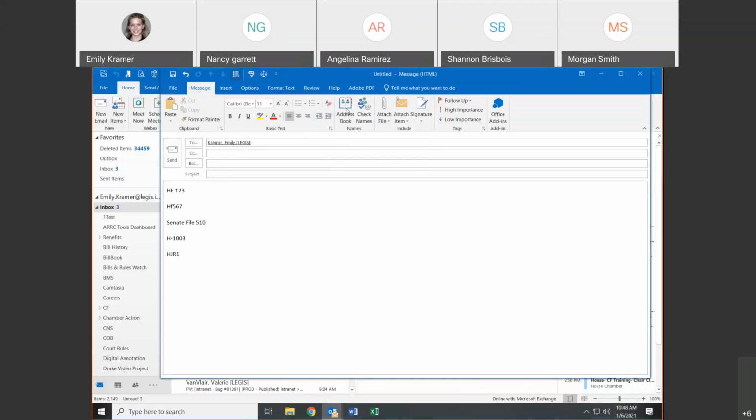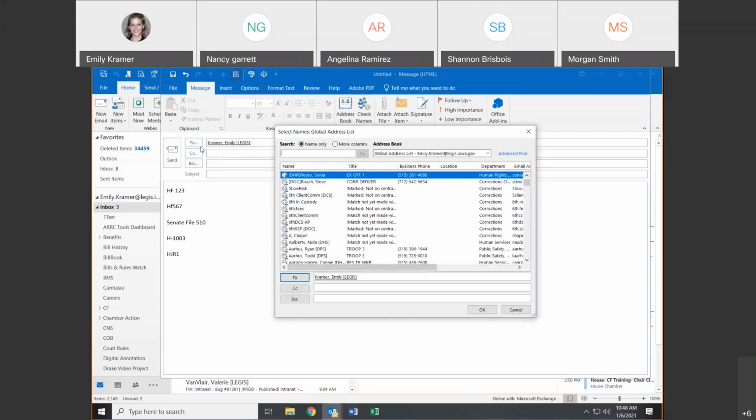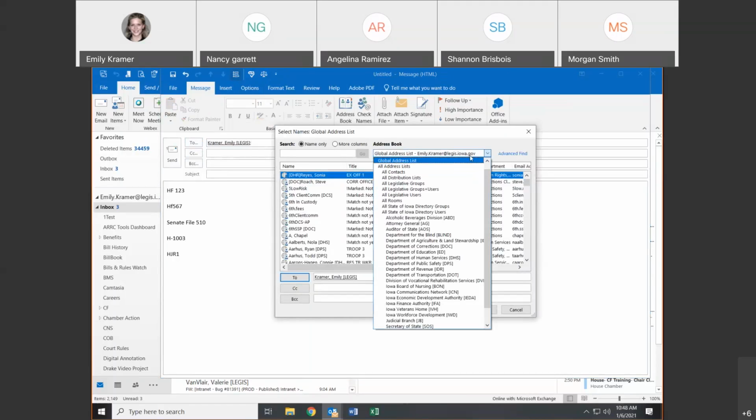A couple different ways to launch the address book. You can either click on the address book, or you can click on the To, CC or BCC fields to also launch the address book. By default, it's going to open up the global address list. This is a list of all of the employees within Iowa state government. So we have all of those email addresses available for you.